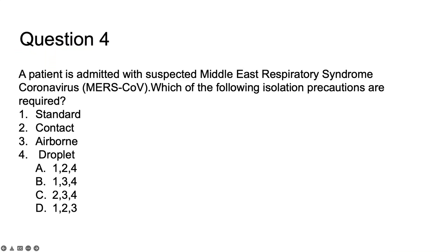All right, question four. A patient is admitted with suspected Middle East Respiratory Syndrome coronavirus, or MERS. Which of the following isolation precautions are required? One, standard, two, contact, three, airborne, and four, droplet.